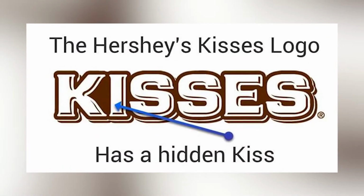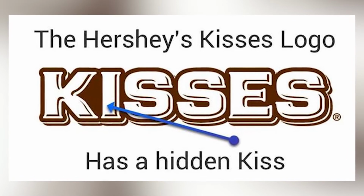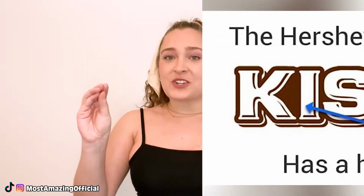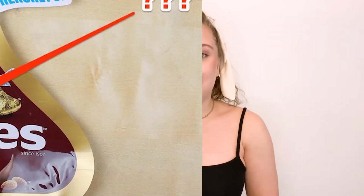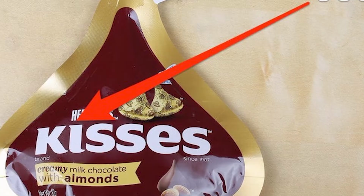In between the K and the I in the beginning of Kisses, if you tilt your head to the left, you just may be able to spot that little Hershey's Kiss outline between the 2 letters. Maybe this was a coincidence, but I would highly doubt that. These logo designers really know what they're doing.